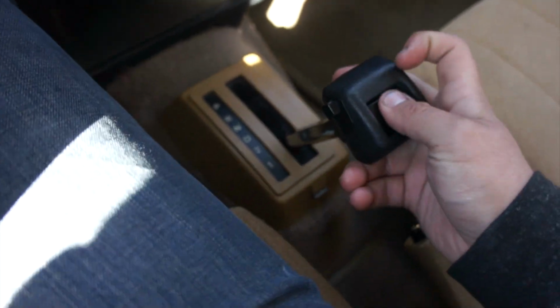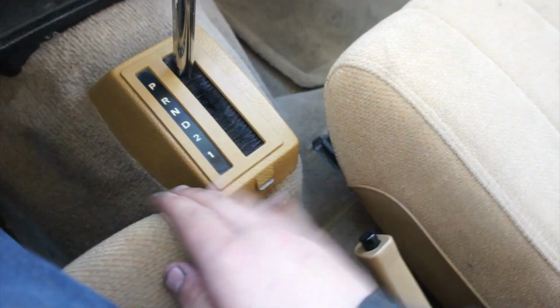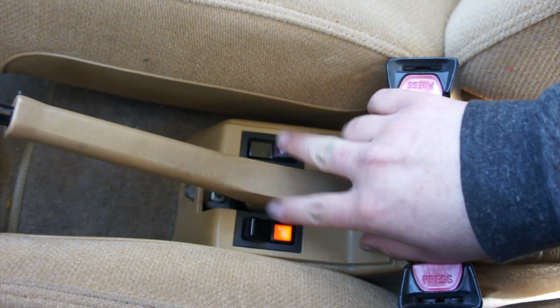Low gear. And I love around here just all the touches, like the carpet, which carries up around the center console. Down here, as you can see, this one does have heated seats.